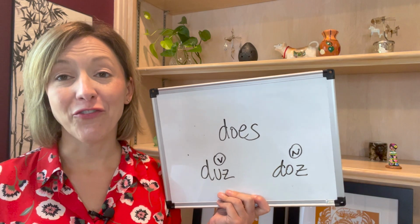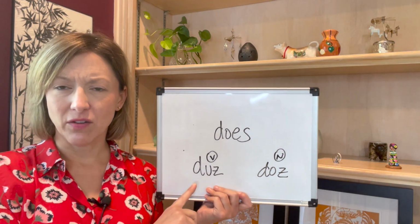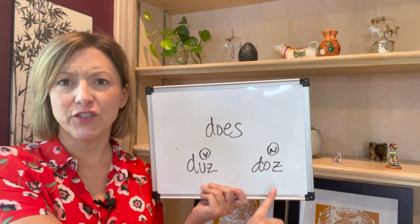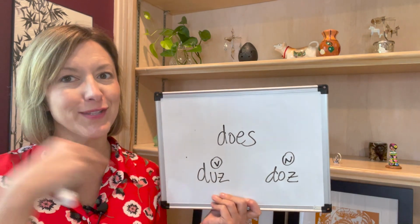And now for a sentence. Does the salt lick attract lots of doʊz? Give it a try. I know people are going to notice the difference.